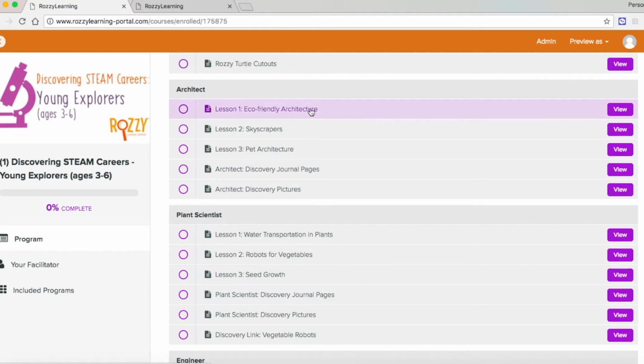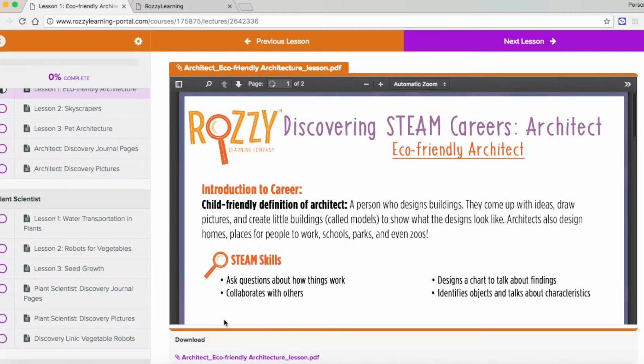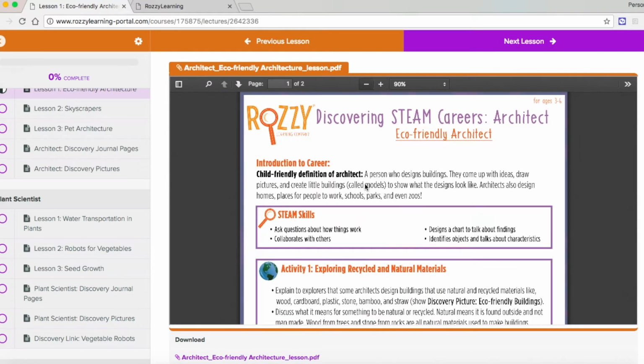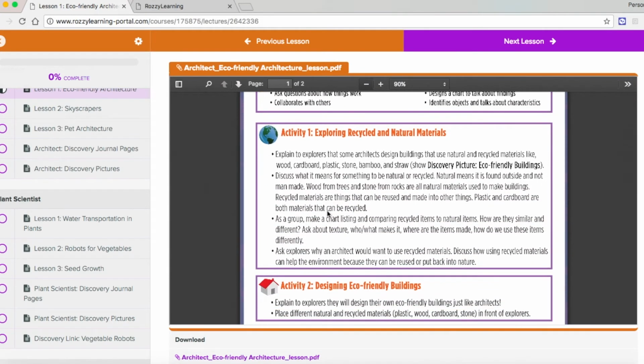So for architect, you'll see lesson 1, 2, and 3, followed by the journal pages and pictures associated with these lessons. If we click on a lesson, we can see that at the bottom you can download a PDF version or look at it right on your computer, tablet, or phone. Every lesson starts with an introduction to the career, so you can go over with the kids what exactly this career is. It tells you the STEAM skills associated with this lesson, and then it goes into the different activities.